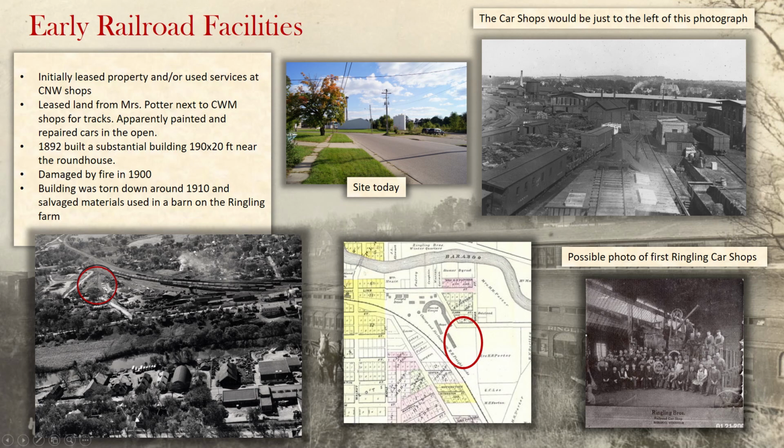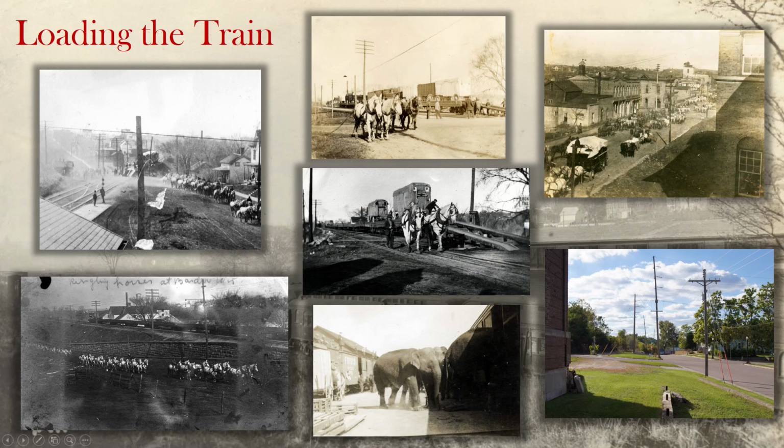So before we get into the history of the car shops that stand today, there is one other aspect of the railroad operations that I think needs to be talked about. And again, this is something else that happened not too far away from the Lake States headquarters, and that is where the trains were loaded. And you can see this site today. So I'm sure all of you are familiar with the Baraboo Depot, the C&W Depot that still stands.